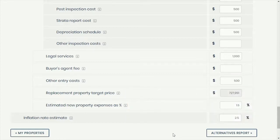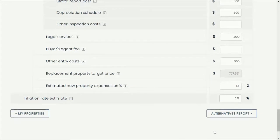Okay, is this an open and shut case? What do you reckon? Should the investor hold since they can't afford to reallocate their funds into a more expensive property? Let's move on to the list of alternative markets to see what options are available.